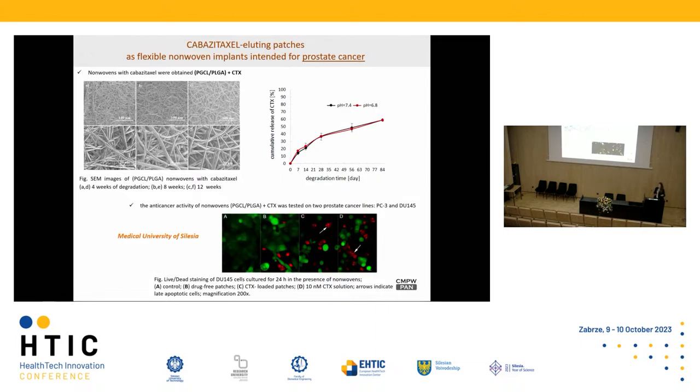And I conducted a long-term study. I checked if the fibrous structure was maintained during the degradation study, and it was. What can be seen here, during 12 weeks, the fibrous structure is still observed, which is a good result, and the release of the drug was quite satisfactory.